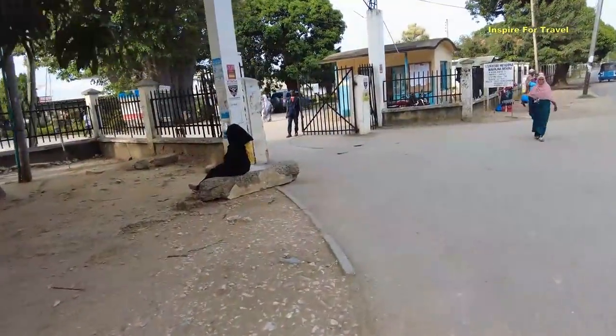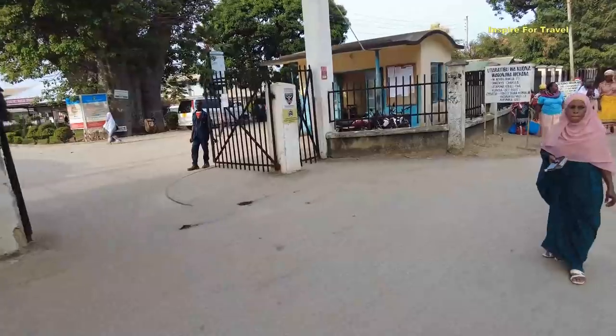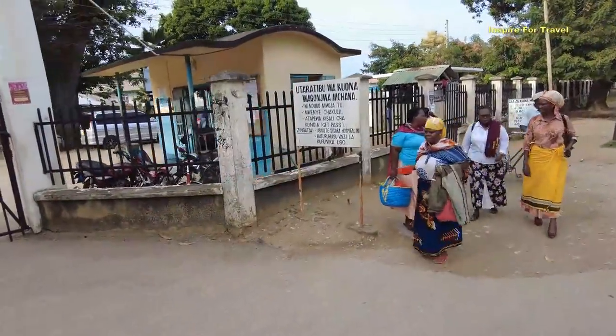So I want to tell you a little bit about the plant you're seeing right behind me. Now, this is actually the sisal plant. It's actually, in my opinion, one of the unofficial symbols of the Tanga region. So it's the Tanga Regional Referral Hospital.